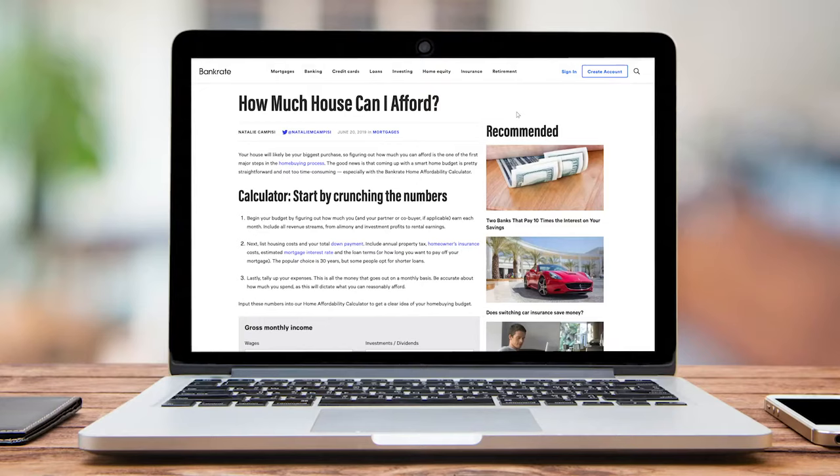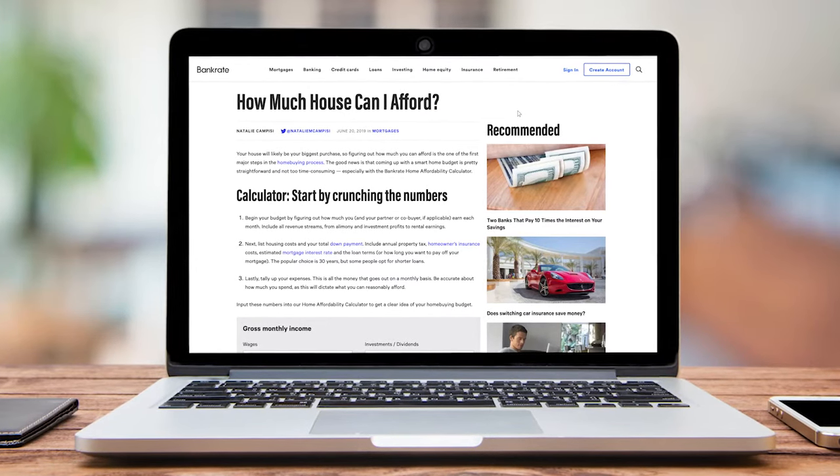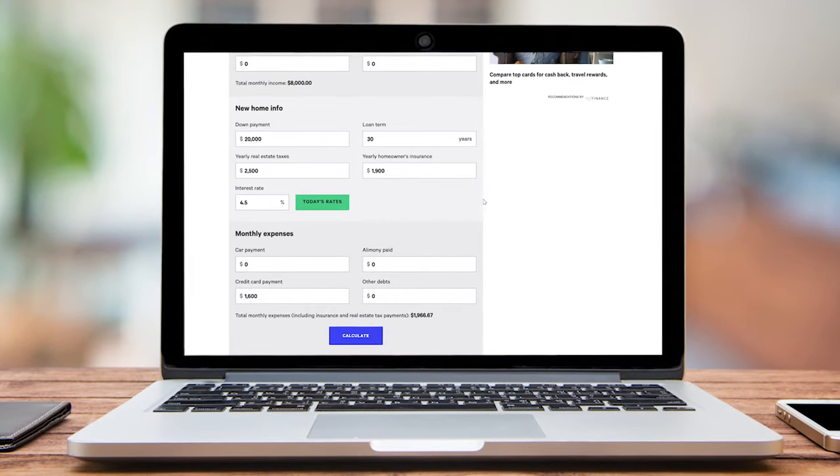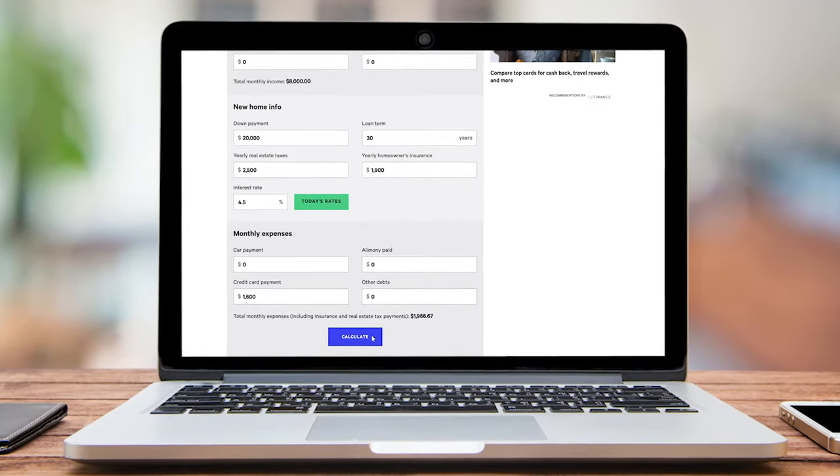And if you haven't figured out what your budget is yet, then I highly suggest you go over and check out the Bankrate Home Buying Calculator. This is gonna give you some guidelines, some tips on how to create a budget, and also allow you to put in your own information to make a budget specifically tailored to your finances.